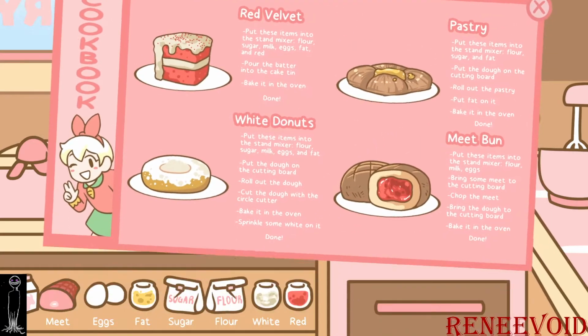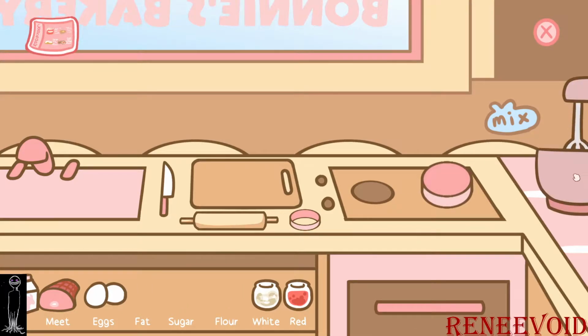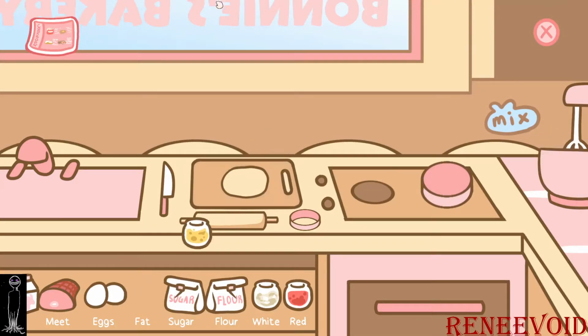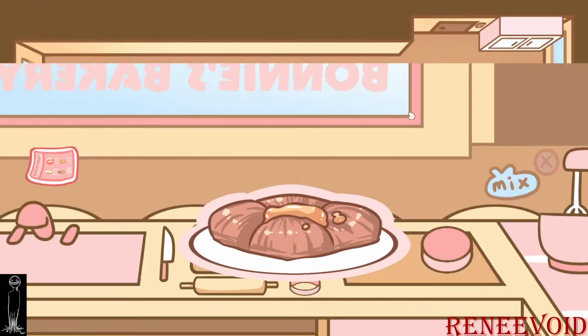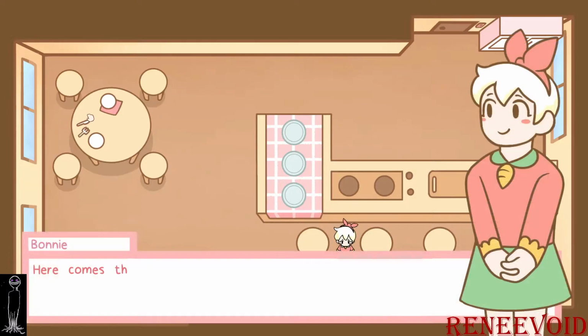Flour, sugar, fat. Mix it. Put it there. Put some fat on it. No, roll it out first, right? Now fat. Oh my god. There we go. Have it. You're welcome. Let's do this.